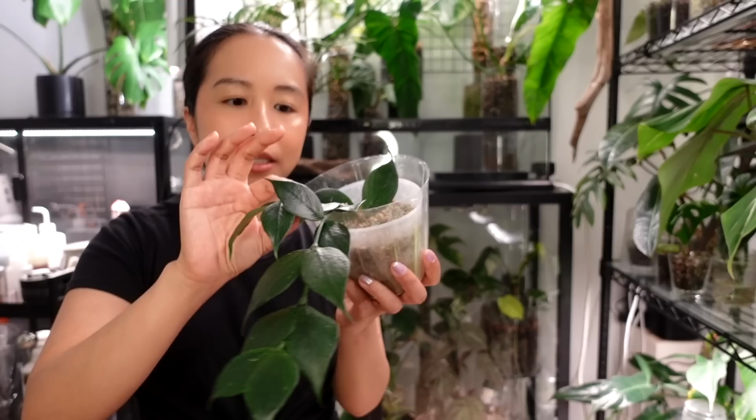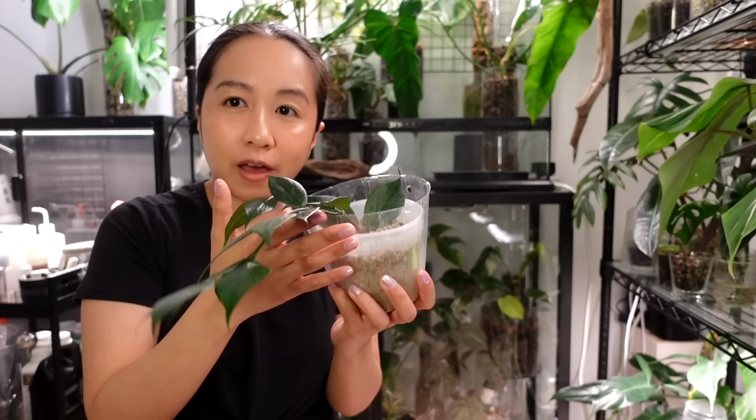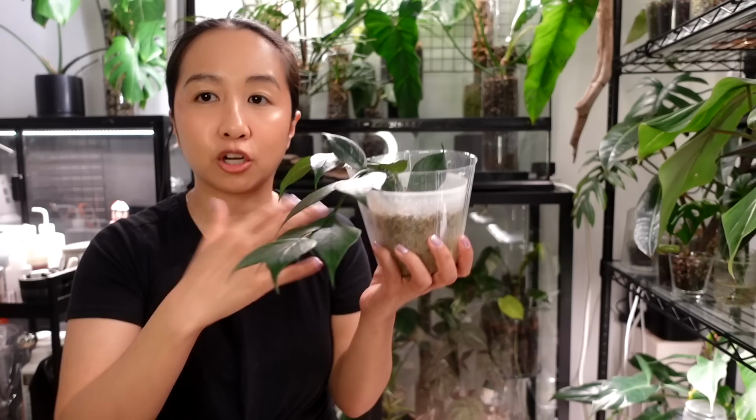So yeah, I am worried about this breaking because it just seems so delicate, and the stem isn't all that thick. It doesn't have that barky layer around it that would make it really secure as a trailing plant.